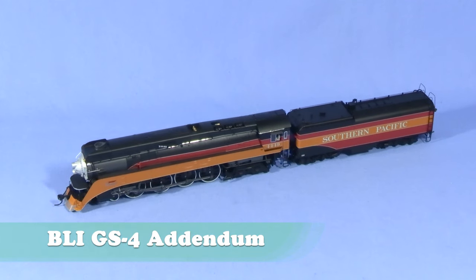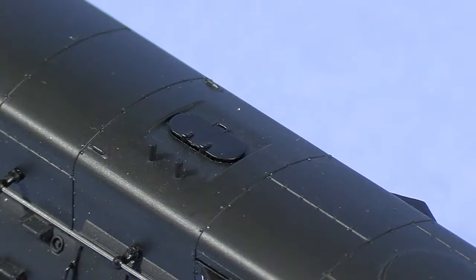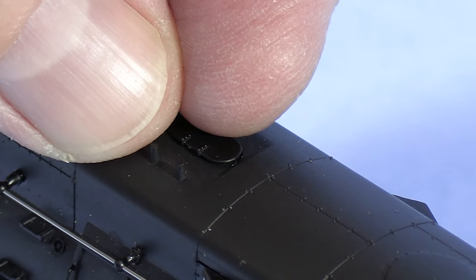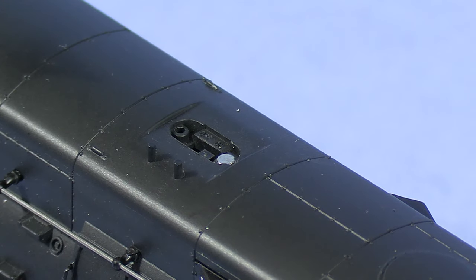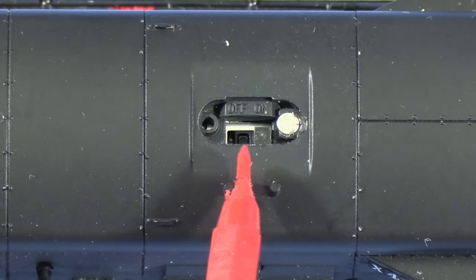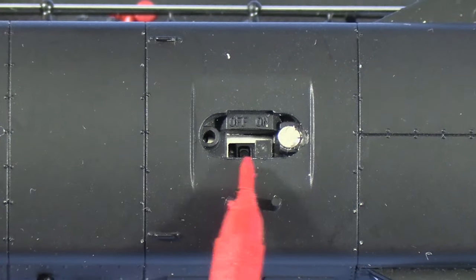So I wanted to do a little follow-up on the Broadway Limited HO Scale 4449 model that I reviewed recently. I want to thank several viewers for pointing this out, but the hatch on the top of the skyline casing actually comes off, which I didn't realize when I did the review. So you can just pry it up with your fingernails, and it has a little magnet and a little pin that kind of hold it in place. And you can just pull it off or move it out of the way. And inside, there's a little tiny switch that turns off the smoke unit. I know I was talking about that and saying that I couldn't find a switch. Well, that's where it is. So you might need to use a small jeweler's screwdriver or a toothpick or something to actually throw the switch because it's so small. But it is there, which is nice to know.